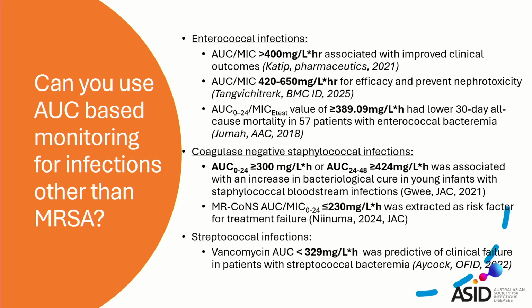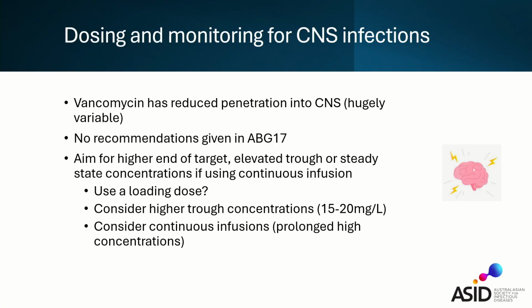And then even for streptococcal infections, an AUC below 330 was associated with a decrease in clinical success. So I do think we can use the 400 to 600 outside of just MRSA infections. I think for the gram-positives, there's probably pretty similar targets. Maybe, if you're doing it for Elizabethkingia, good luck to you.